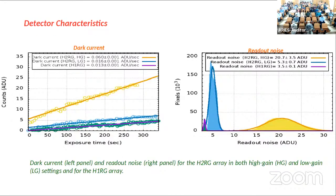Similarly, the dark current and read noise also we have calculated. Dark current is very low, 0.06 plus or minus 0.01 ADU per second. And for low gain and high gain, they are different. So the high gain is for bright sources, so you do not have a problem with the background noise.